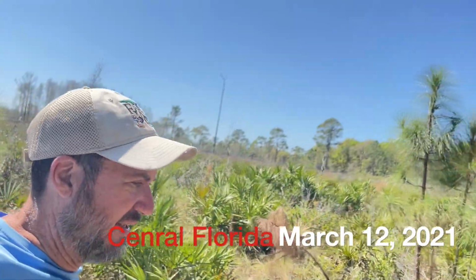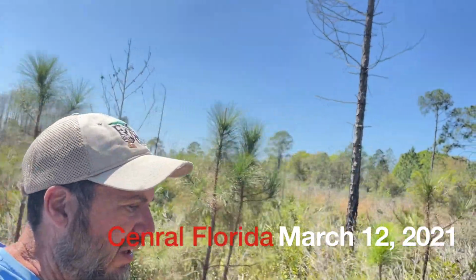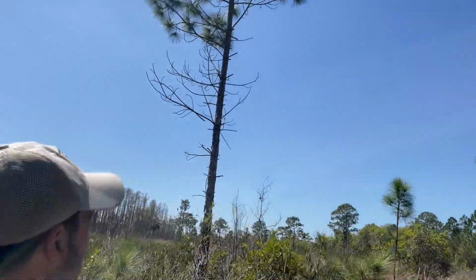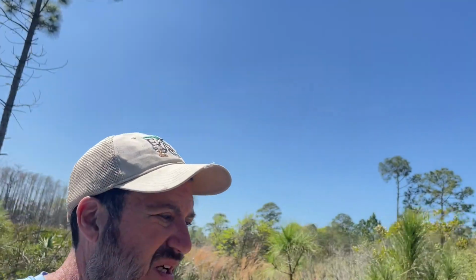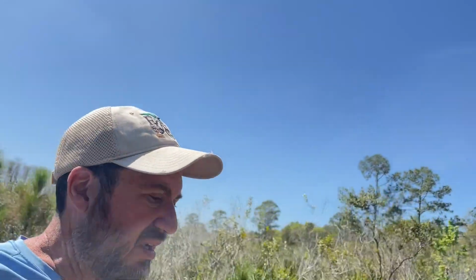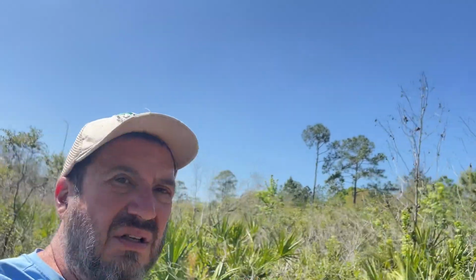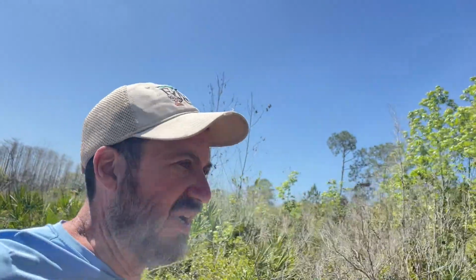So I'm on my bike today, going through the woods off the trail, parking it, walking. As you can see in the background, the sky is completely blue. It's high pressure, so seeing stuff out is going to be slim to none unless I get lucky. So I'm going to be flipping logs, checking all the nooks and crannies and see what I can find.